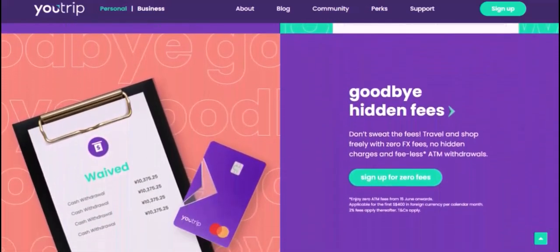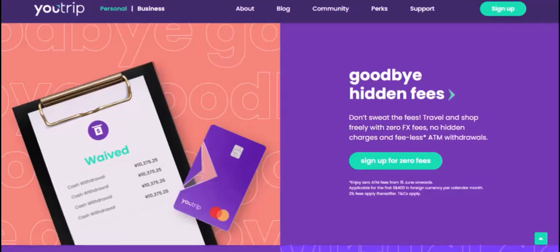So, if you're tired of slow transactions and want to make your travels as stress-free as possible, the YouTrip card is definitely worth considering. With its lightning-fast processing times, you can focus on enjoying your trip and leave the worries about payments behind.